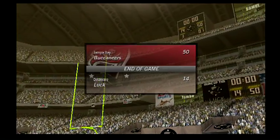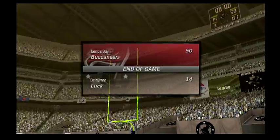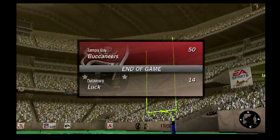Not much of a contest. One team pouring it on for a big margin of victory. 50, the home team.